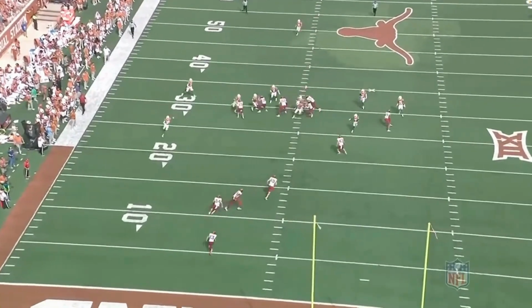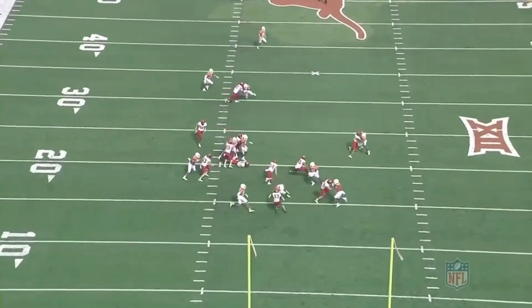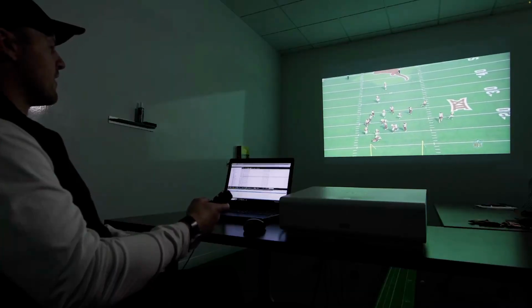You're going to get a chance to see some of his speed early. He's going to recognize this double team coming his way. He's going to beat that. He's going to come right up the backside of this block and then make a perfect form-fit tackle.